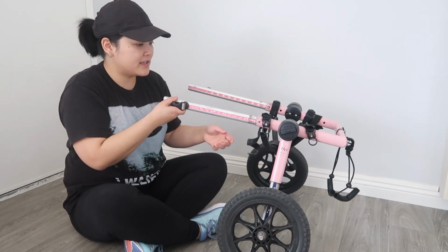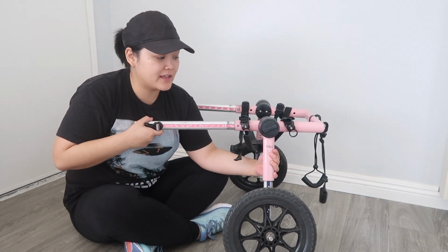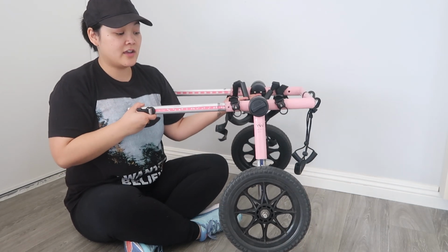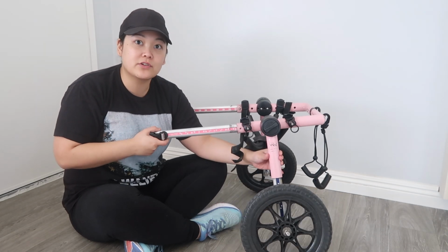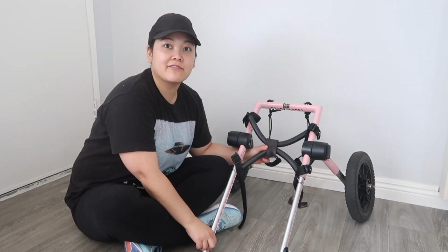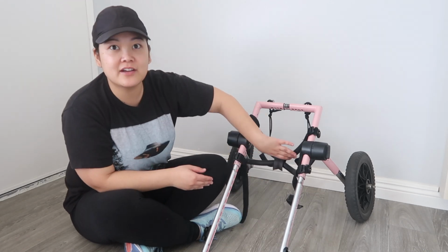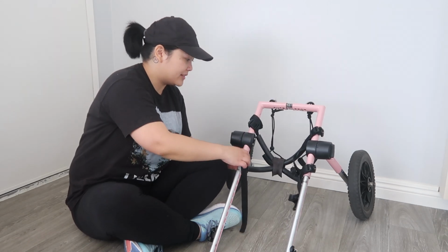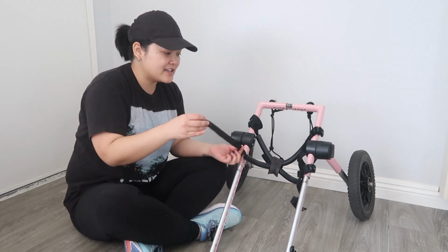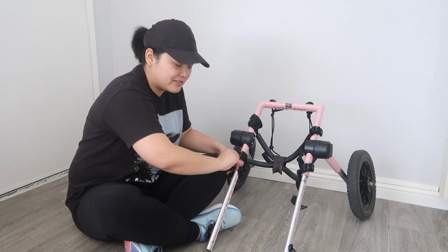And then also, speaking of the wheels, you can adjust this part as well to make the wheelchair go higher if your dog is taller, or if your dog is shorter, this also lowers closer to the ground. And then what we have right here in the middle is this crisscross little X here, and that's where her legs go in. And this is attached with little clips here. And then I guess I could cut off all this extra Velcro, but I kind of wrap it around here.